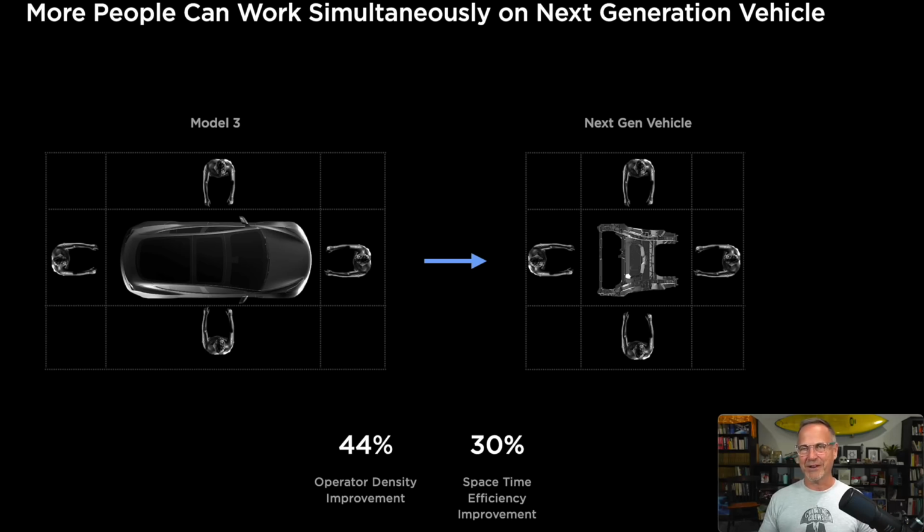I really wish they would give it a name so we could actually call it the proper name. But anyway, we'll just call it Model 2. You can see that what they're doing is they're modularizing things. So you're not working on the entire car, you're working on a piece of the car. And so you can have more dense operators.